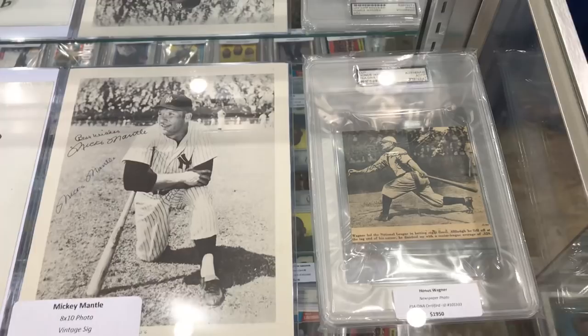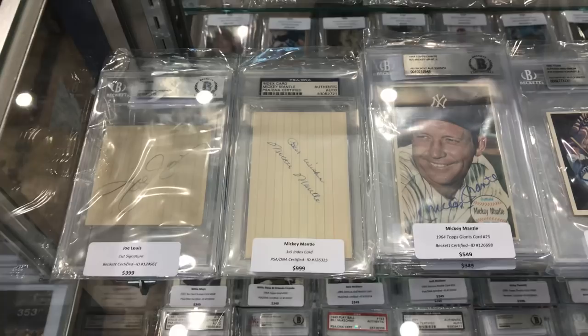It's another Honus Wagner piece there. Some Mickey Mantle.